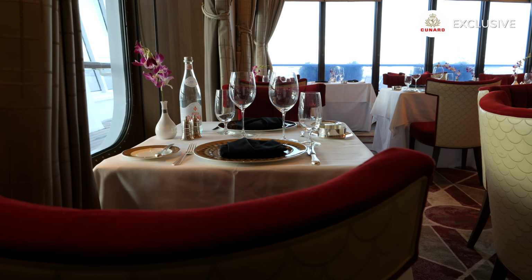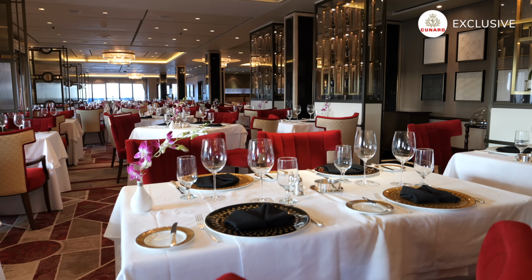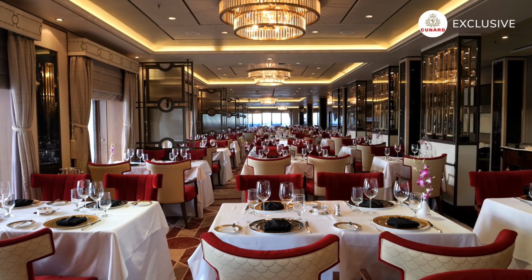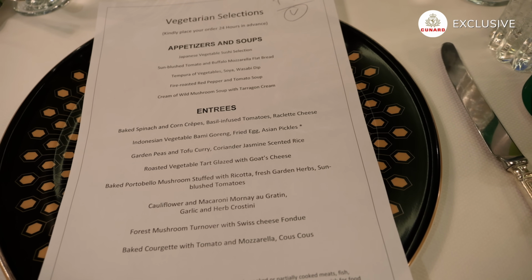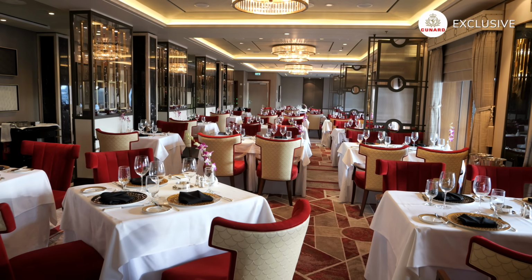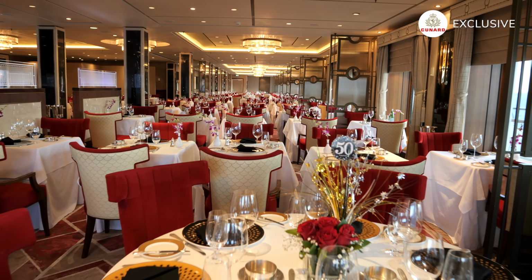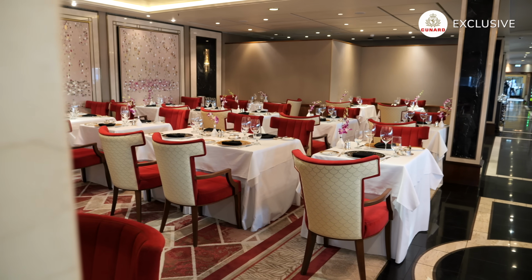The level of service in Queen's Grill was impeccable, a testament to the crew's commitment to providing a personalised and unmatched dining experience. Every meal was a culinary delight, with the menu offering an extraordinary range of choices that catered superbly to various dietary preferences, including vegetarians, vegans and those with other specific dietary needs. The attention to detail was remarkable, especially with the availability of an exclusive menu for guests with dietary restrictions, ensuring that every guest had delectable options to enjoy.